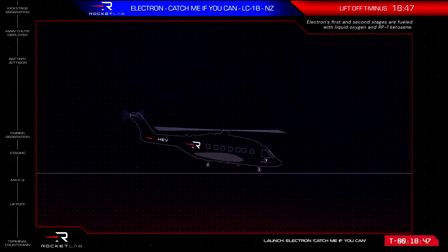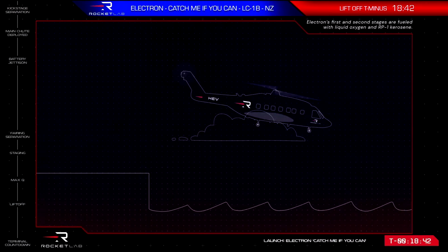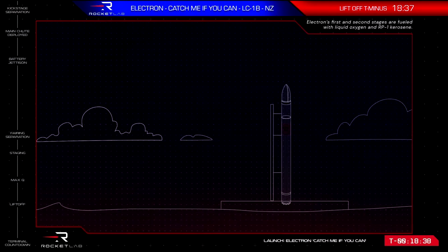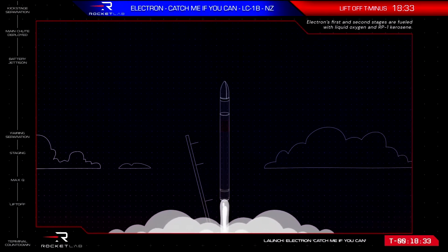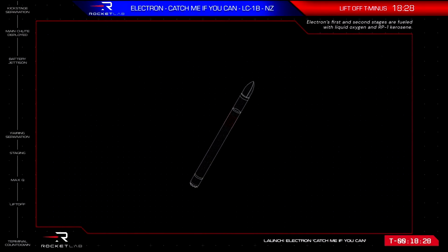About an hour before liftoff, we dispatch our helicopter, a Sikorsky S-92, to around 160 nautical miles out to sea, where it will remain on station in the capture zone, where Electron will descend after launch. Around 2.5 minutes after Electron lifts off, more than 80 kilometers above Earth, the rocket's first and second stages separate. Electron's second stage carries on to orbit with the payload, while the first stage, or booster, begins the return journey to Earth.